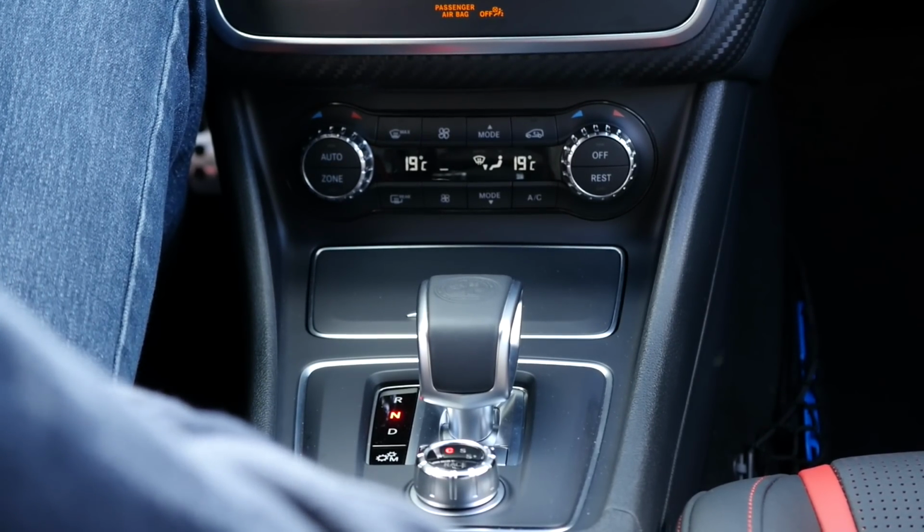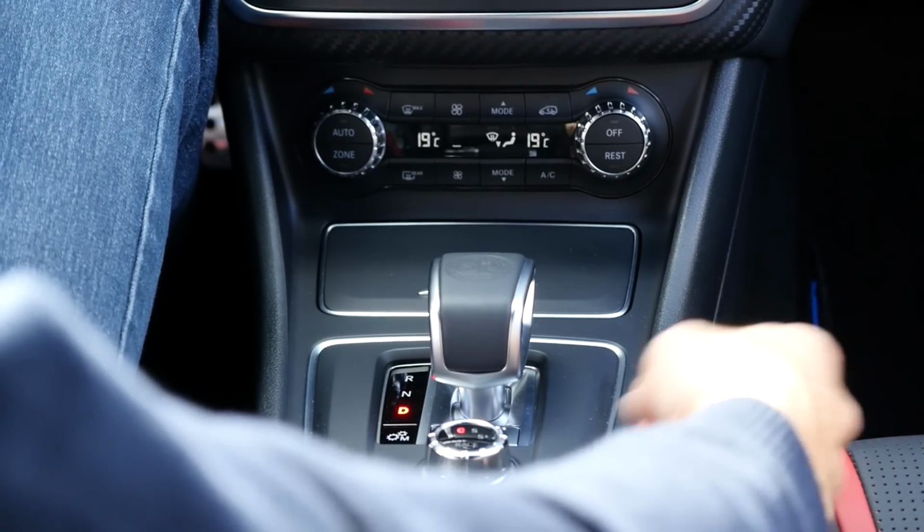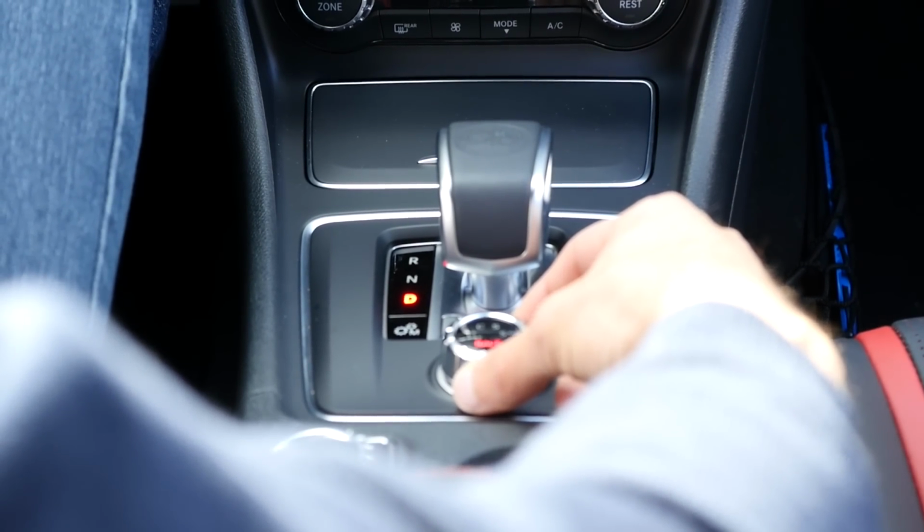So and how does the famous race start, the launch control, work? Put it into D, then into S, S plus, or race mode.